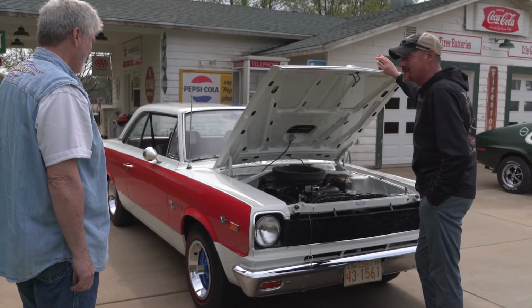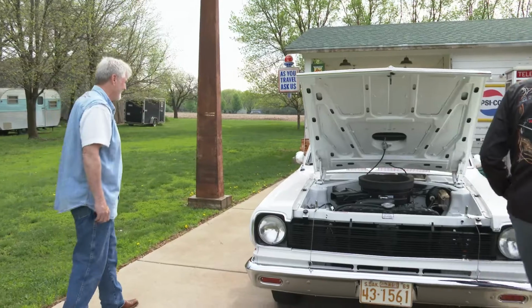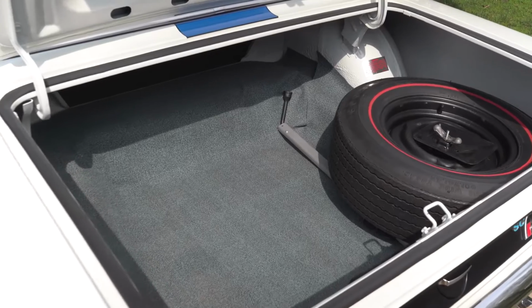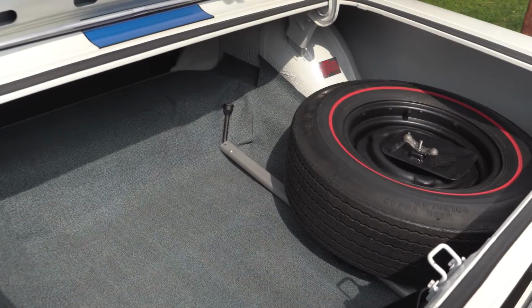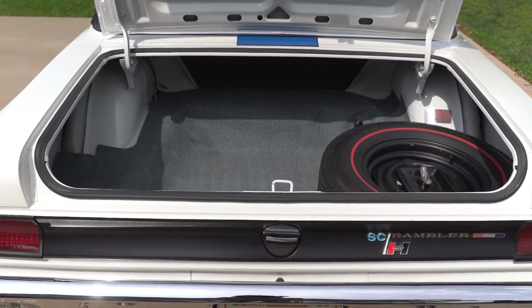How's the trunk look? Nice and clean too? As good as the front. Yeah. Let's take a look. Yep. I want to see. I got to see everything on this. Oh, look at that. Original spare tire. Not a repop. That is the spare tire the car came with. It is beautiful.